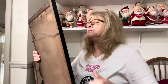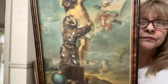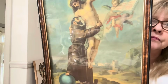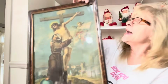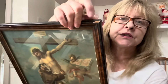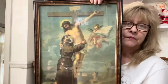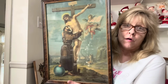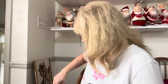This is stunning. OMG. Now, it does have a little damage here, but I can touch that up. Tell me that is not gorgeous. Oh my word. And it was way up on the top shelf, so I had to get one of the guys to get it down for me.